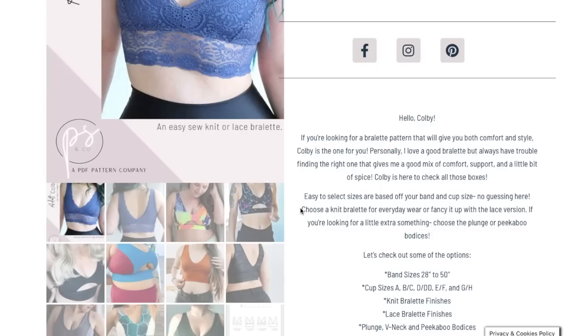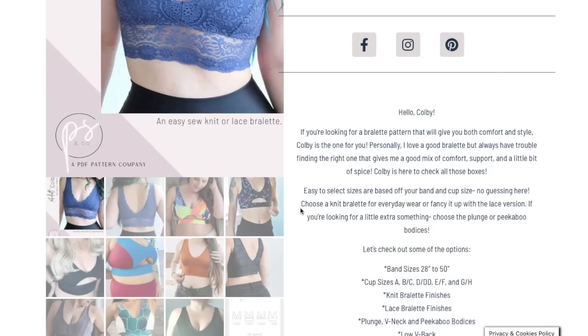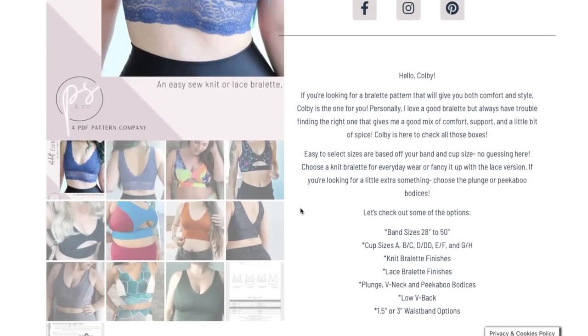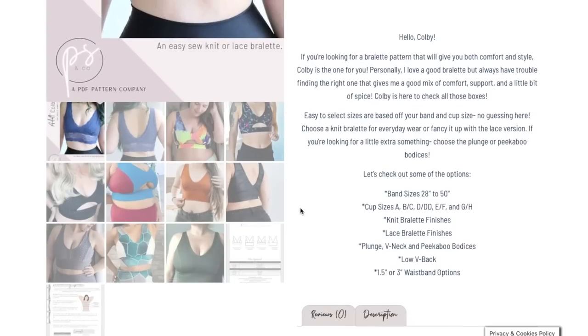Easy to select sizes are based off your band and cup size. No guessing here. So that's interesting. You can choose a knit bralette for everyday wear or fancied up with a lace version, and if you're looking for a little something extra, choose the plunge or peekaboo bodices. Check out some of the options.